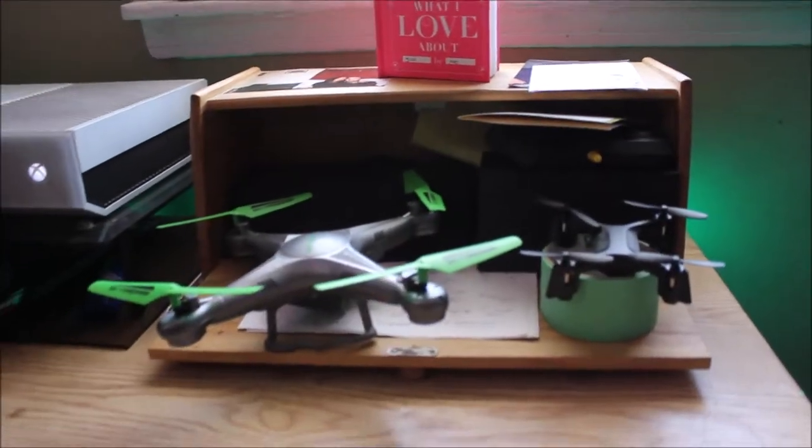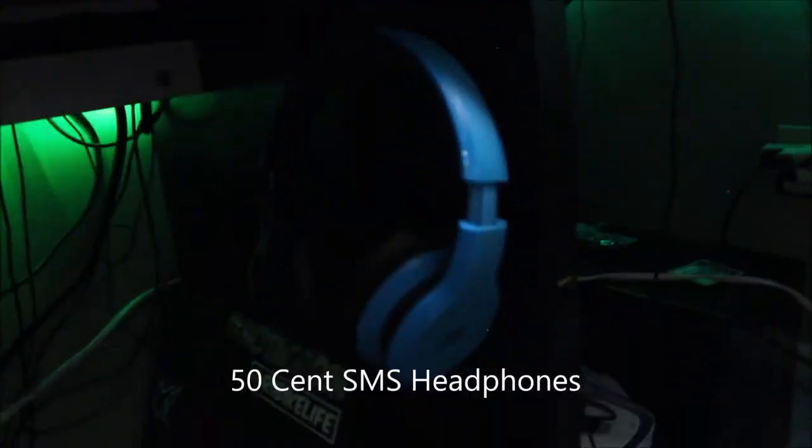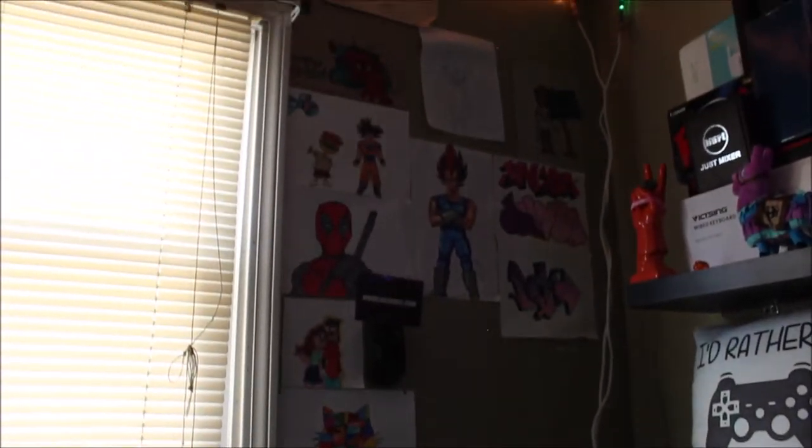Things over here. What I got? Notebook I got from Christmas for my fiance. Got two little drones that I like playing around with. Gotta have some fun, man. So for backup headphones, I got 50 cents SMS headphones. They're pretty good. Some more drawings on the wall that I have done before in the past.